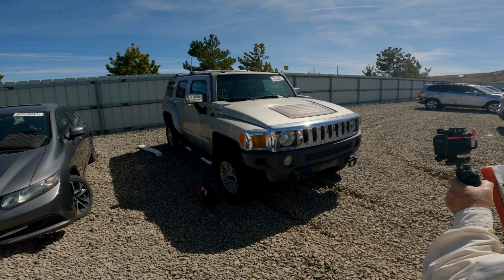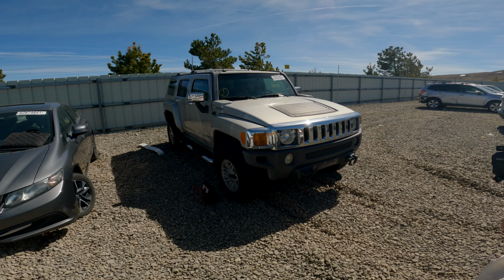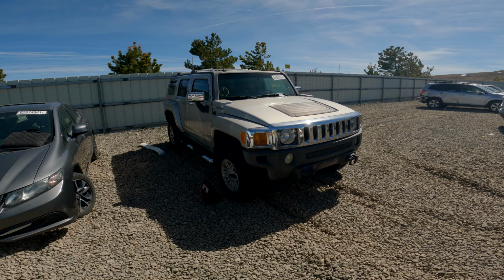Scavengers. Looky here, we got us an H3 Hummer, 2006. Lot number 37853922. 240,000 miles. It's got a clear Nevada title.